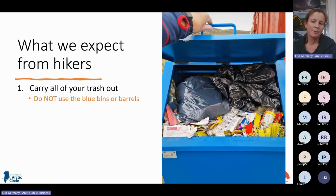And this is just an example of what I'm talking about. At the moment, there are these blue bins at the huts, and we are actually going to remove them in 2024. This bin, I think this was at Katiffik, was photographed around the middle of August. And as you can see, it was already completely full.